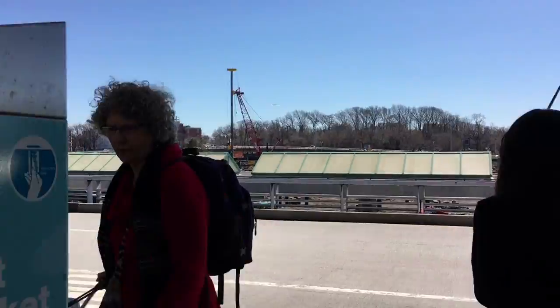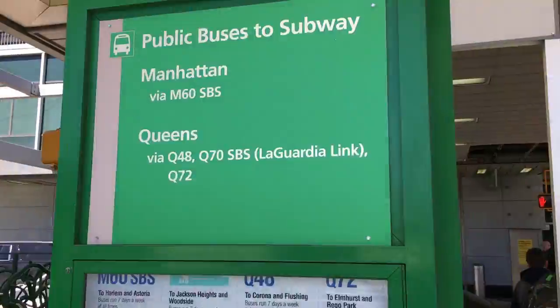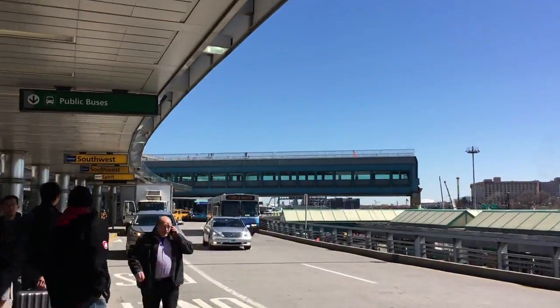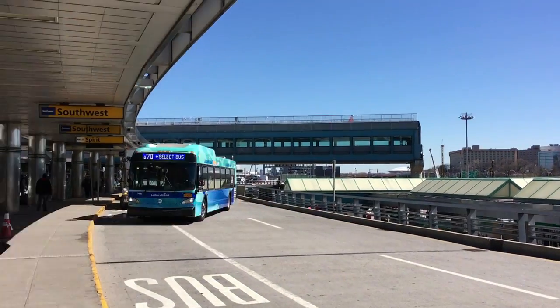You probably won't need it, but the way this ticketing system is enforced is the MTA police randomly board a bus and they ask everyone for their tickets and you have to pay a really expensive fine if you don't have it. So this looks like our bus.